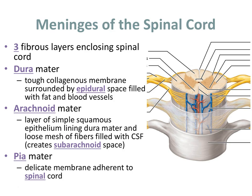The arachnoid mater is a layer of simple squamous epithelium that lines the dura mater and a loose mesh of fibers that are filled with cerebrospinal fluid. The space between these loose mesh of fibers creates the subarachnoid space, which is between the arachnoid mater and the pia mater. The pia mater is a very delicate membrane adherent directly to the spinal cord.